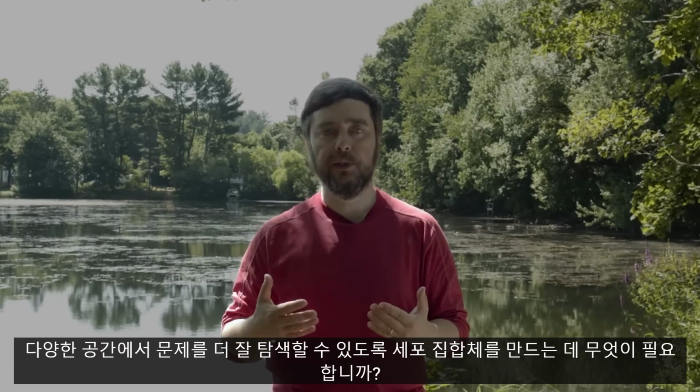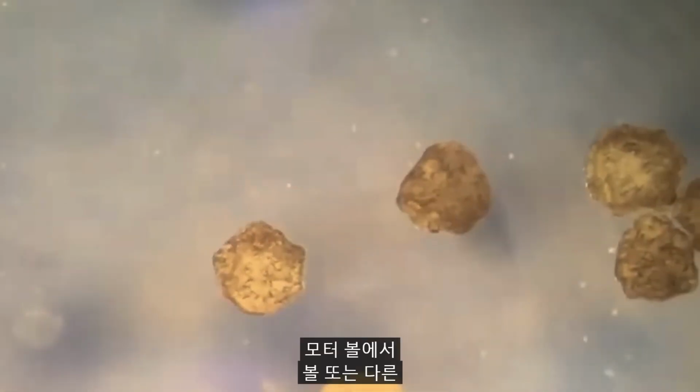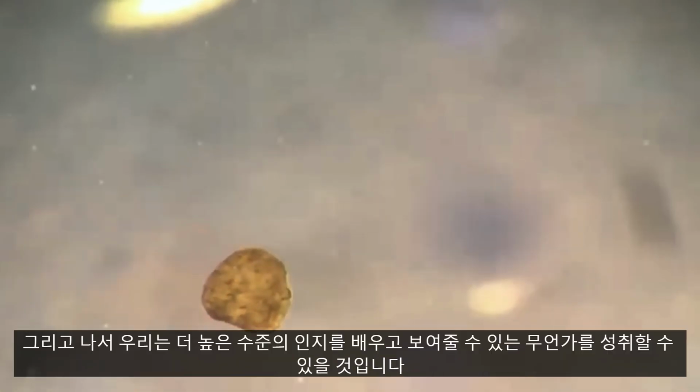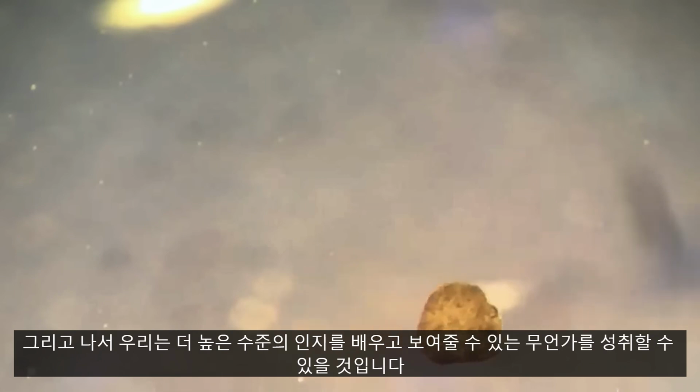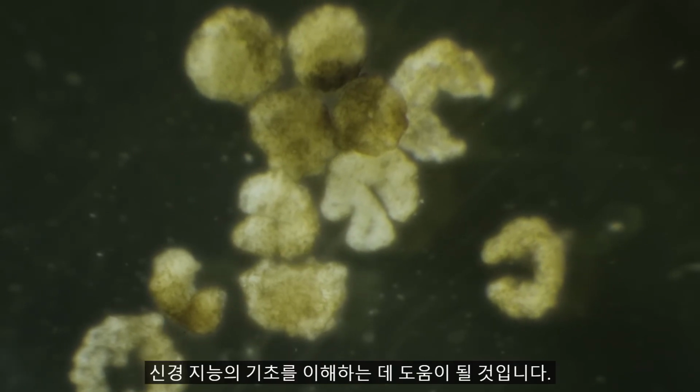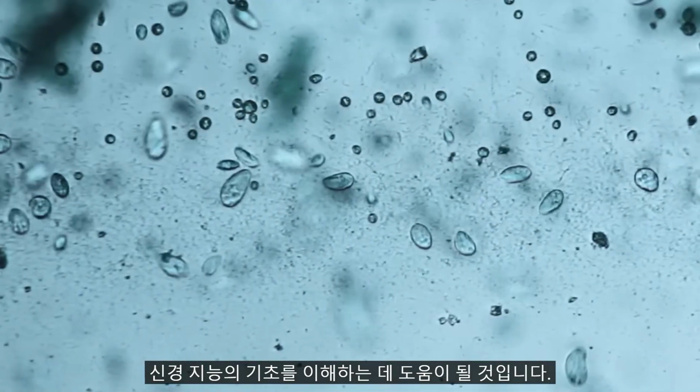And then, of course, we're going to try to augment their cognitive capacities by asking what does it take to make a collection of cells better at navigating problems in various spaces. How do we move from just a ball of motors to a ball or another shape of sensors, memory, and motors, and then maybe we can achieve something that can learn and exhibit higher level cognition. That is going to help us to understand the foundations of neurological intelligence.